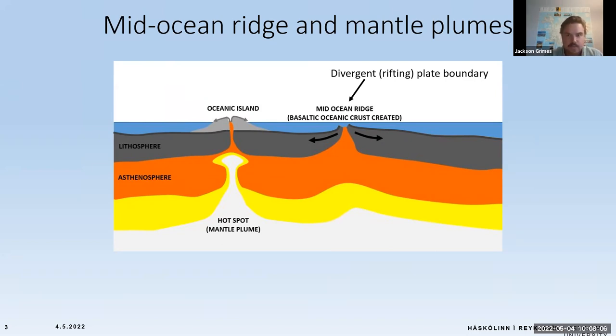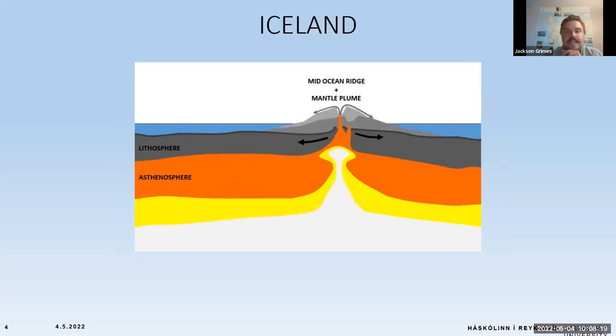The second is where the magma comes from the mantle plume or a hot spot, and the hot rock rises from deep within the mantle to form a volcano. Iceland is unique in that it is a mantle plume situated under a mid-ocean ridge. So that means that it provides extra heat, and it contributes to the fact that Iceland is above sea level.